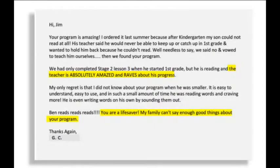This one is from Gia, and she said, "Hi Jim, your program is amazing. I ordered it last summer because after kindergarten, my son could not read at all. His teacher said he would never be able to keep up or catch up in first grade and wanted to hold him back because he couldn't read. Well, needless to say, we said no and vowed to teach him ourselves. Then we found your program.